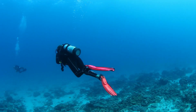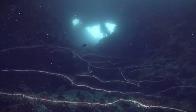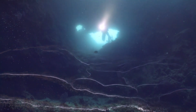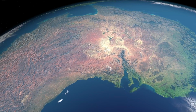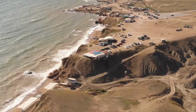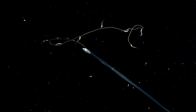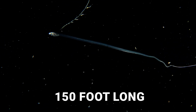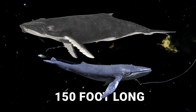But what about the horrors that still live in our oceans? Recently, biologists discovered the world's longest animal, the one that's still alive to this day. They found it off Australia's coast, on the Gascoyne coast, a very mysterious and unexplored place. There, underwater vehicles stumbled upon a frightening 150-foot-long siphonophore that's twice as long as many blue whales and 3 times as long as a humpback whale.